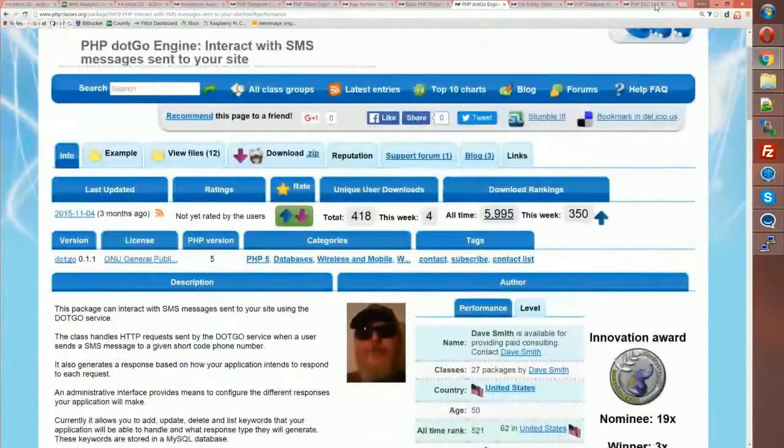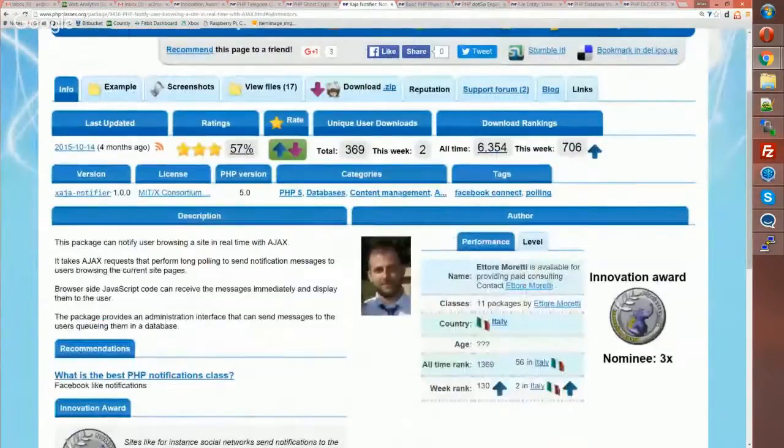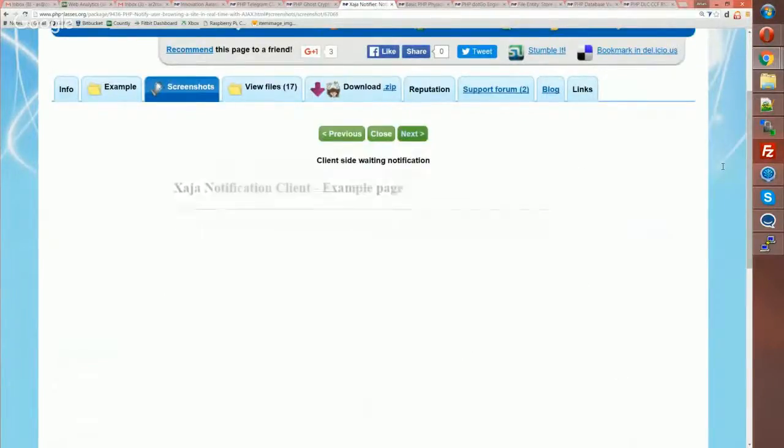The other package I wanted to mention is Xaja Notifier, which was developed by Ettore Moretti from Italy. As the title shows, Xaja is reverse for Ajax, and this package is kind of implementing a reverse Ajax for the server by using long polling. So basically, Ajax scripts are polling the server, and then you can notify users that are currently browsing your website. You can send them a notification, and control which users are browsing and which you want to receive the notification.